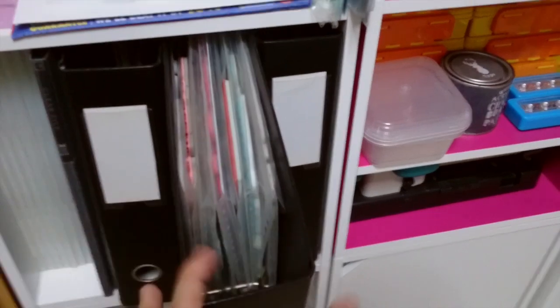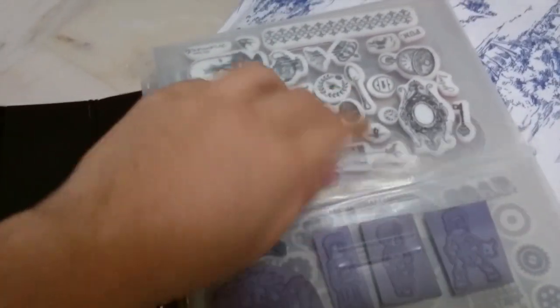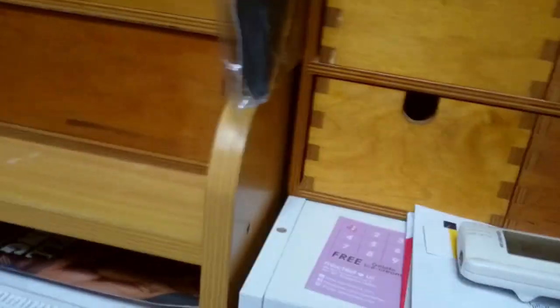I'm gonna show you guys what those look like. Okay, I'm on my bed right now. They are like these pockets where you put stuff inside, and these are great solutions for how to store your cling stamps, because they tend to take up a lot of space if you leave them in the packaging. Every company has their own random stamp.